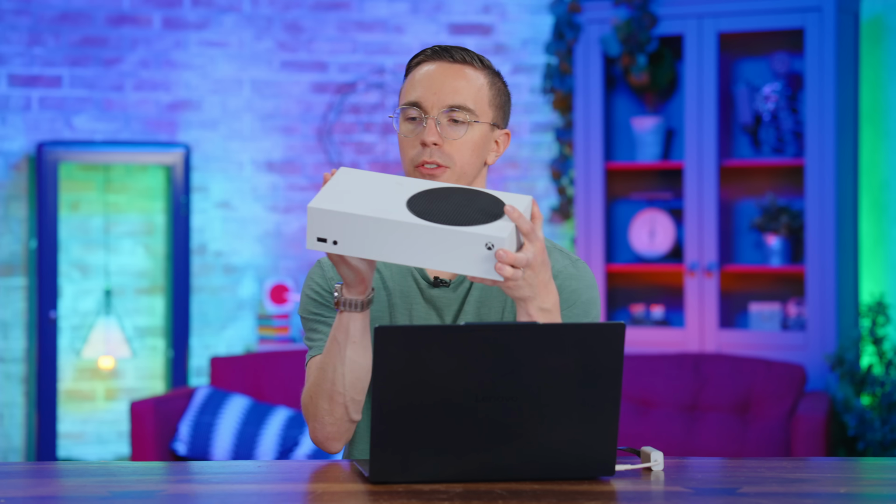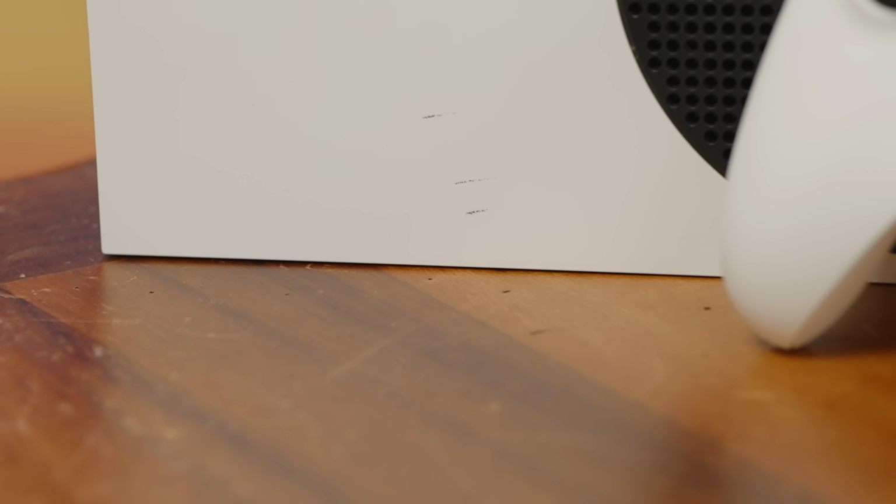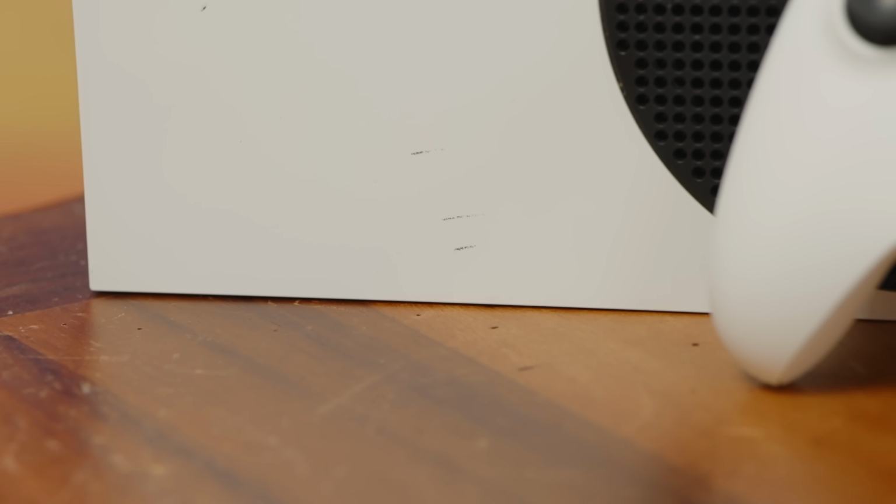So let's see what we can get for our Xbox Series S 512 gig. And I will say pretty good condition, a little bit of a stain on the top. Cashing up to $165, which doesn't feel incredible, especially because I bet it's for 1 terabyte.